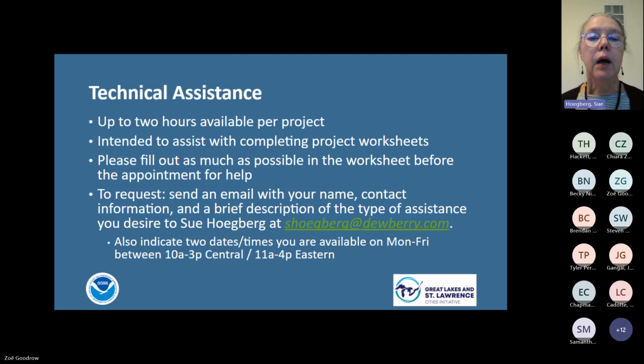But the goal of the technical assistance is to help folks work through the worksheet, provide some recommendations, maybe help you think through a project, or if you're stuck on filling out the worksheet, help you get through that, or you've completed it and we might be able to take a look at your worksheet and provide some suggestions for enhancing and making the project description a stronger submission.